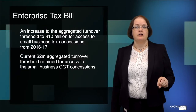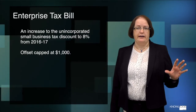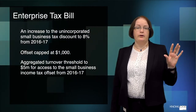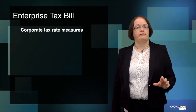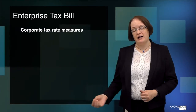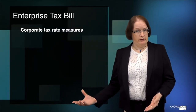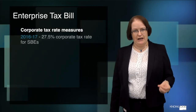Also included is an increase in the small business income tax offset that's available to individuals, and that goes up to 8% from 6%, but remains at a $1,000 cap for the 2017 tax year. The corporate tax rate for small business entities reduces down to 27.5% for the 2017 year. That's also matched with a reduction in the maximum franking credit that can be attached. That's a difference from the 2016 year, where the corporate tax rate dropped, but the franking credit availability remained at 30%.